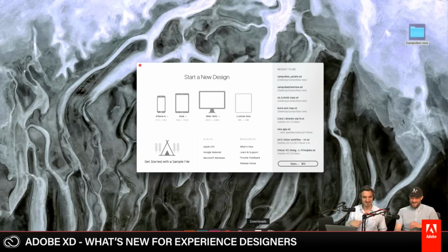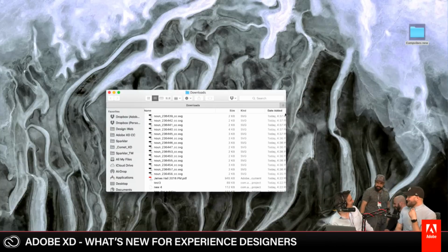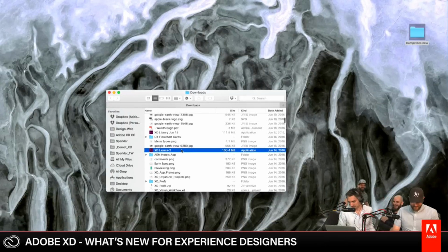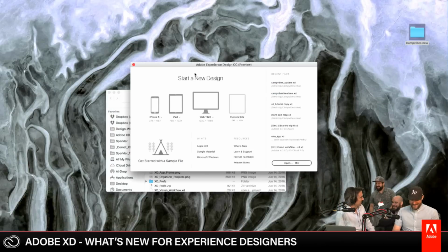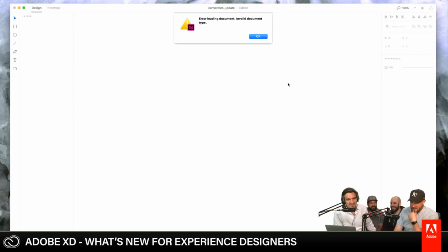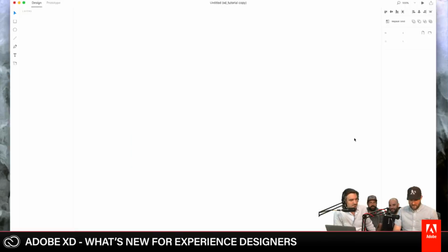Come here. You just see layers in Adobe XD, and now we have... You say layers? It's like a little whistle there. Everybody came running. I was going to peek at his screen, but hey, what's up, everyone? So, actually, oh, hold on. Oh no, invalid document type. Okay, let me try this a different way.